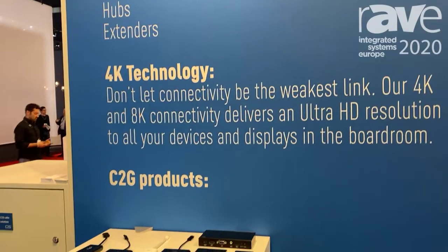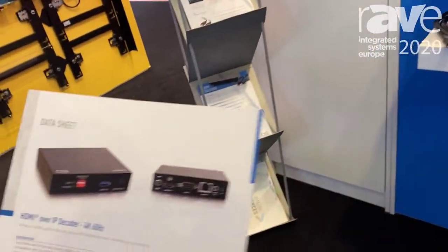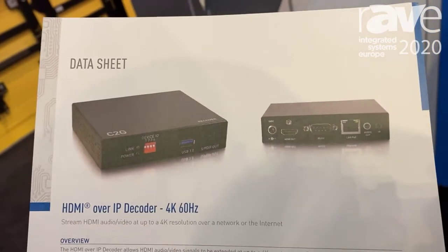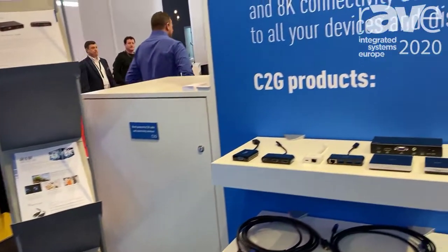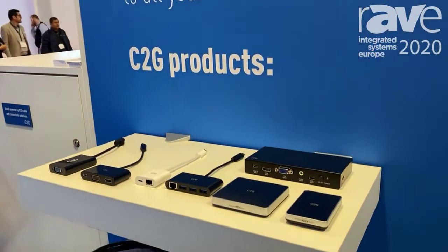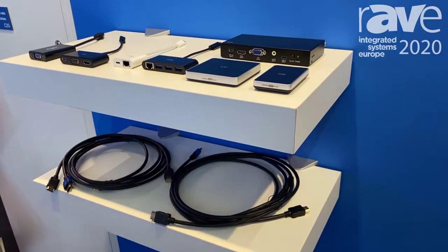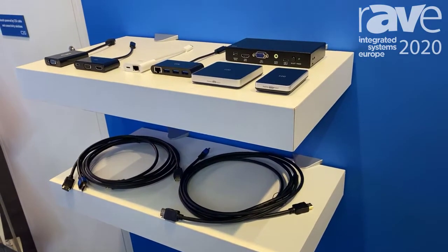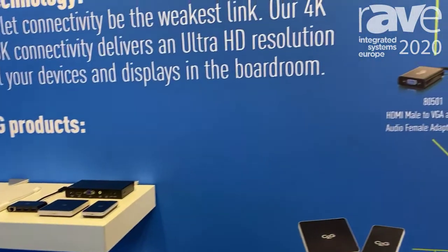Today we are introducing a new product that was an exclusive to ISE, and that is an HDMI over IP decoder. The great thing about this product is this is a 4K device over 60 Hz. It's an IP addressable product that is accessible from a web browser or an app across a LAN, and it also gives full control over a number of devices.